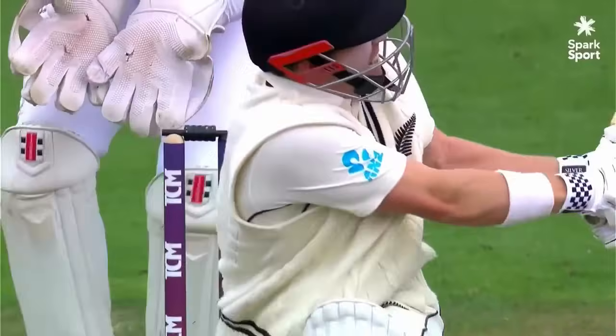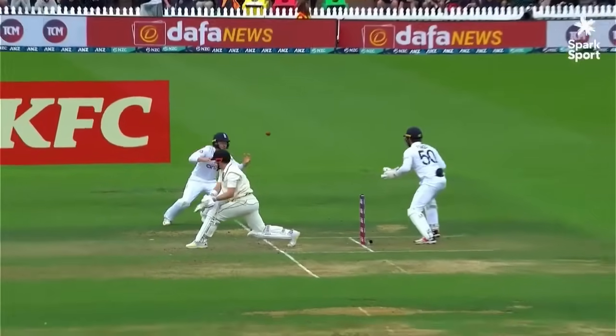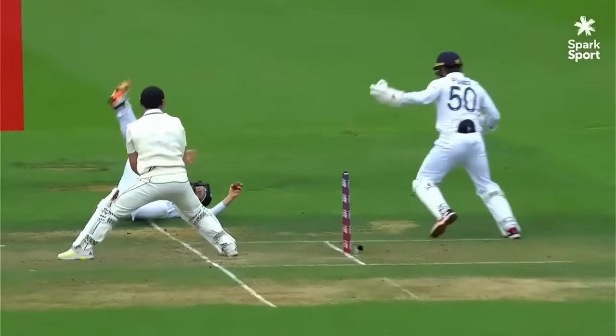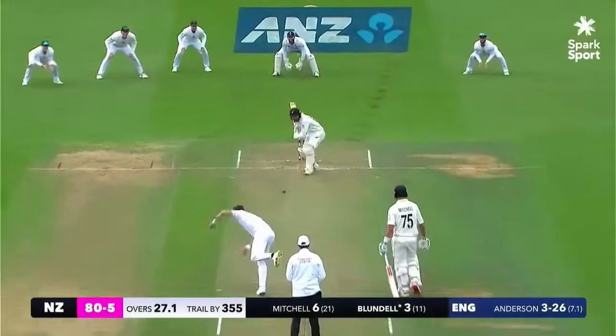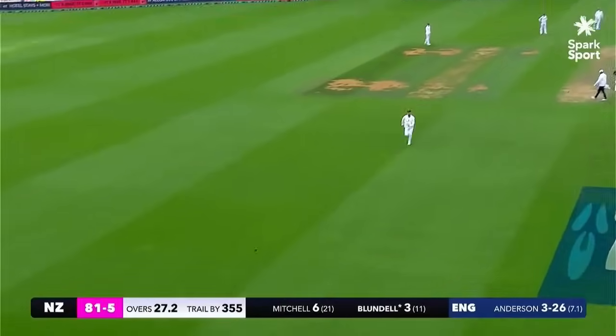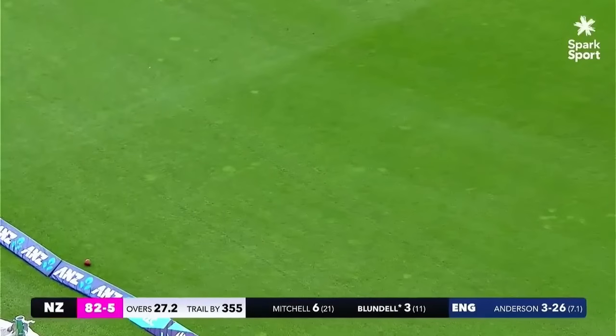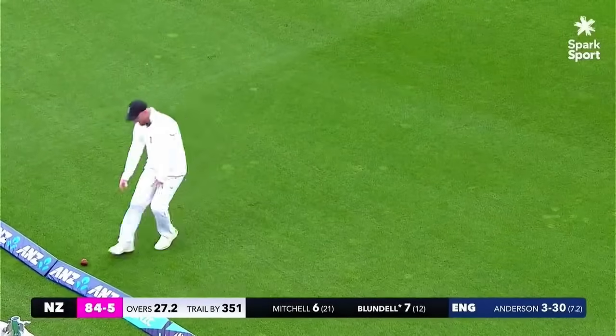Henry Nicholls looked so good. He's got the reverse out. He's got a little bit of bat on it. Popped up. And Ollie Pope, you have to say, really good catch. Diving to his left. Good awareness. It's a nice shot. Anderson pushed it fuller, but it's met with a very straight bat and a very nicely timed bat as well.